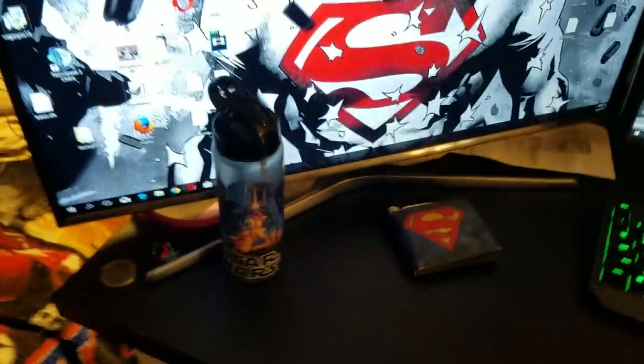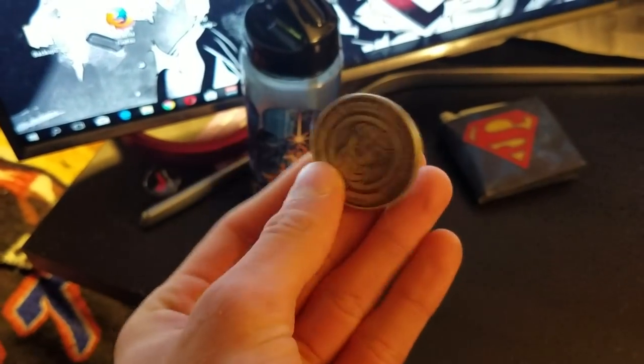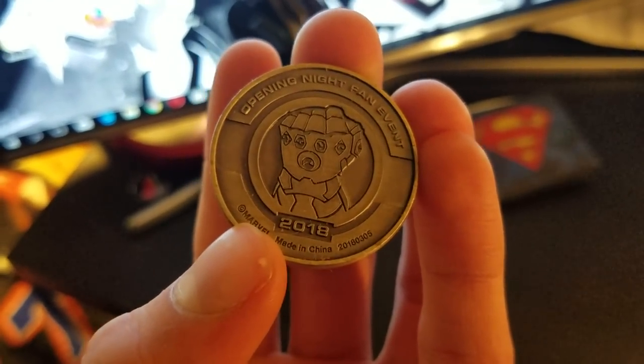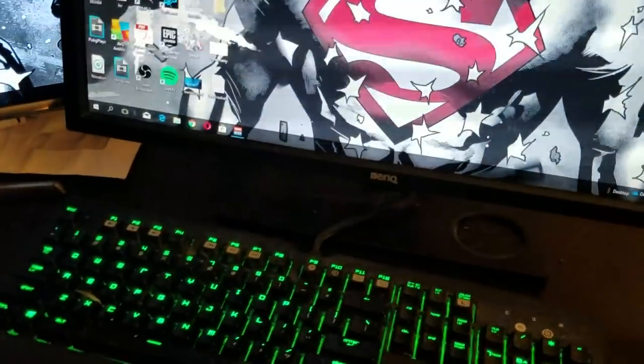It's the best decision. My Superman wallet, Star Wars water bottle, Avengers coin I got for going to the Infinity War fan event. That says the opening night fan event 2018, made in China. But yeah, I got my Razer Black Widow stealth keyboard. Let's see, and yeah, monitor's BenQ 144Hz. Anyways, got just cat hair all over this thing because of him. He's always constantly up here.